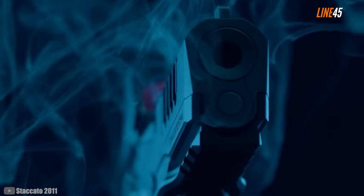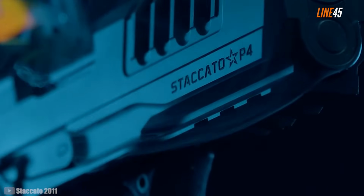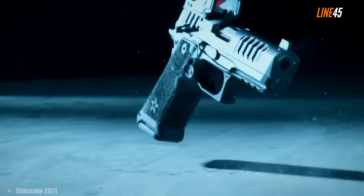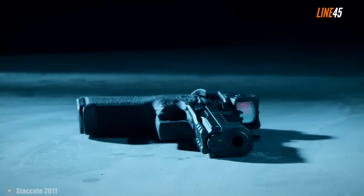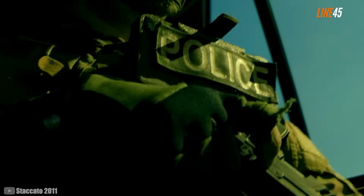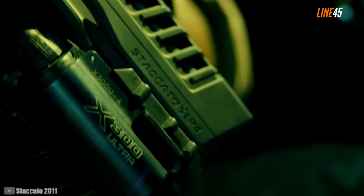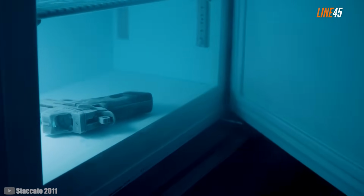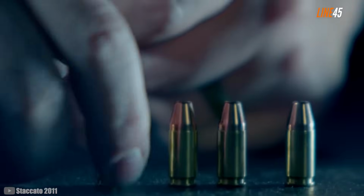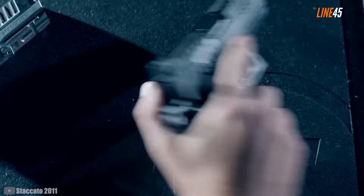Released in 2025 as part of Staccato's new high-duty series, the HDP4 is what happens when you take proven 2011 tech and refine it for the real world, where duty use, concealed carry, and performance under stress all matter. The HDP4 is built on a full steel frame, and that's important because it gives you real weight. It's about 32 ounces unloaded, which means it has enough weight to help manage recoil and track flatter through strings of fire.